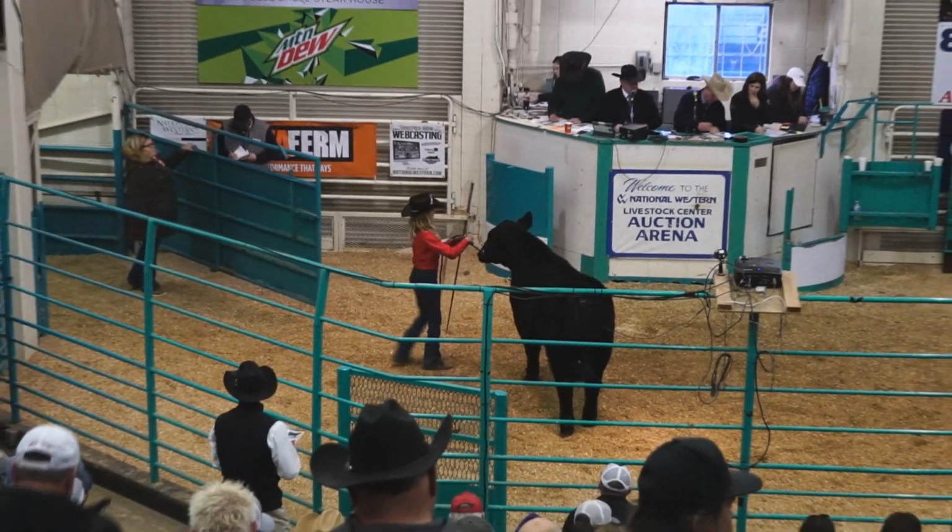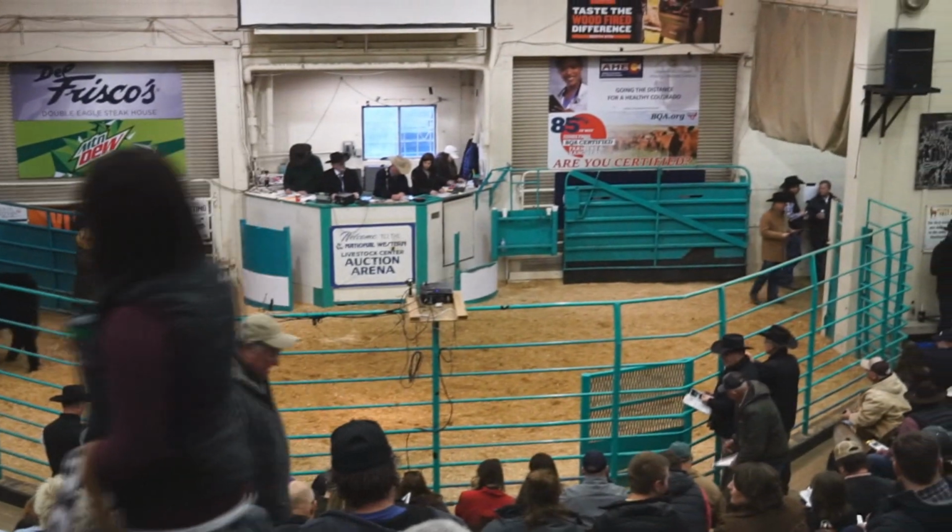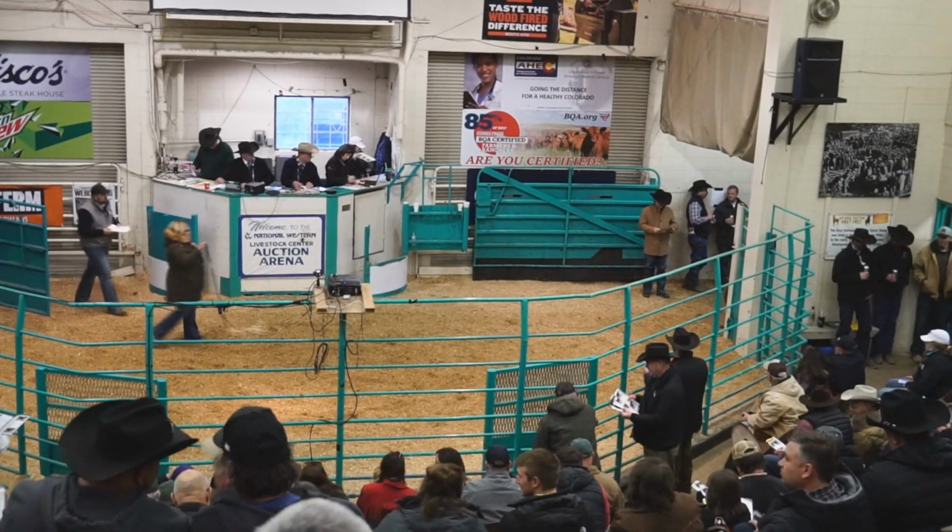Okay, here's Shippy's lot 17. Here comes Mr. Terrific from Corey Cattle. Our third one in a row from our friends up in Wyoming.